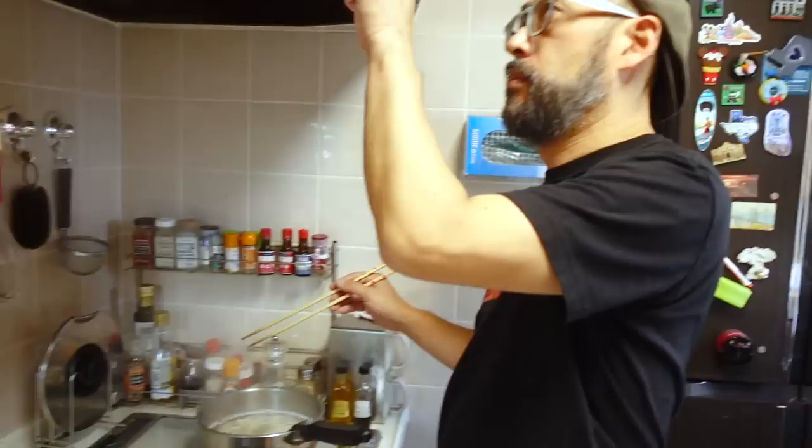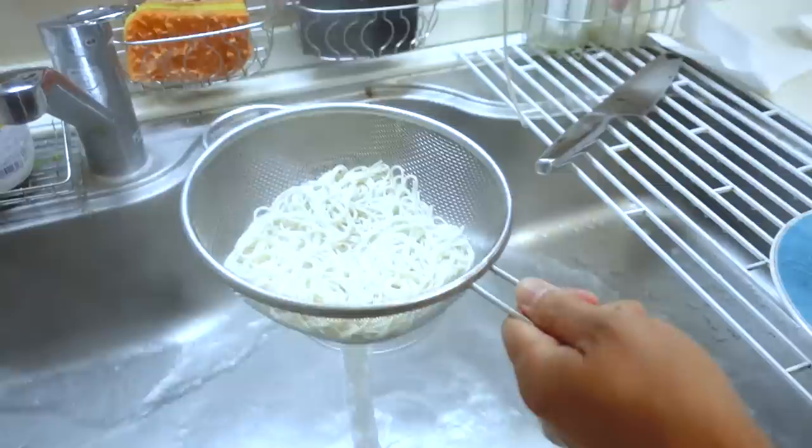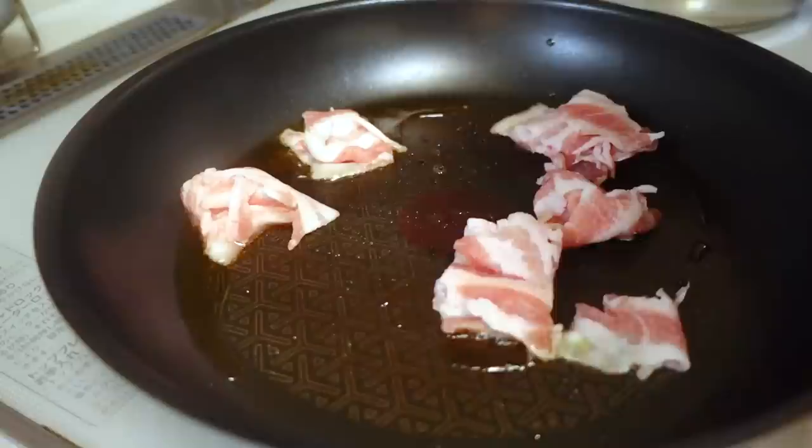Okay, it's 2 minutes past. Drain water. Put this somen in this colander. Okay, and set aside. This is a frying pan, and pour one tablespoon of sesame oil, 50 grams of pork belly, and 50 grams of cabbage.